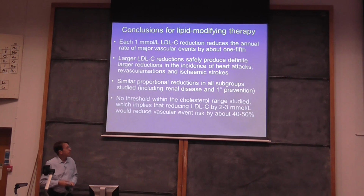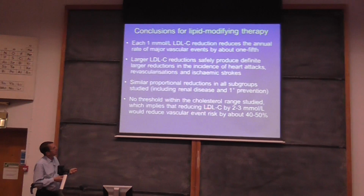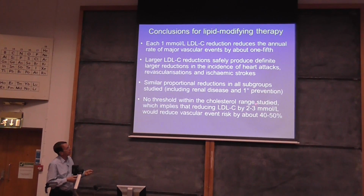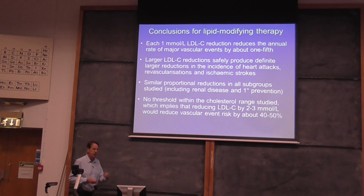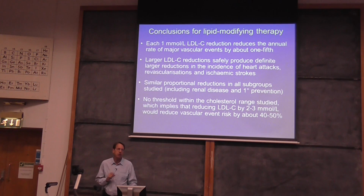There doesn't appear to be any threshold, at least within the RAISE study, below which lowering LDL cholesterol isn't associated with lowering risk. So we really should be looking to lower our LDL cholesterol in people who are at high enough risk to want to do it by 2 to 3 millimoles, by combination therapy, lowering risk by 40 to 50% with this single intervention.